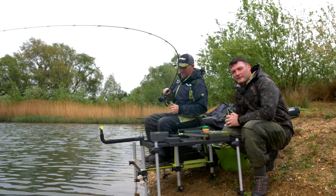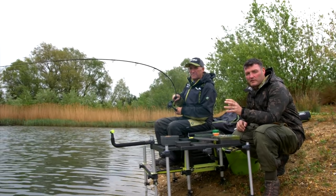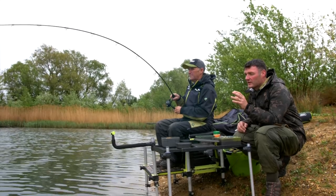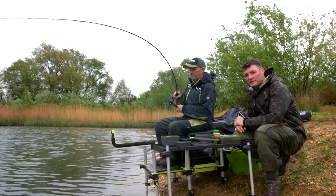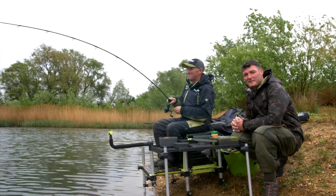One of the joys of doing these things is we have to come to clear water fisheries. Obviously, you lads fish in muddy puddles a lot of the time because there's so many fish in them. We have to come to slightly clearer waters, and that generally means there's a few carp in. And guess what? Polly is attached to a tank.